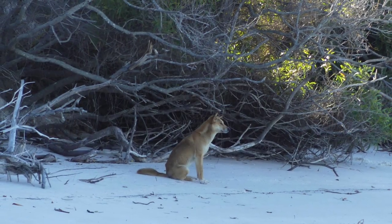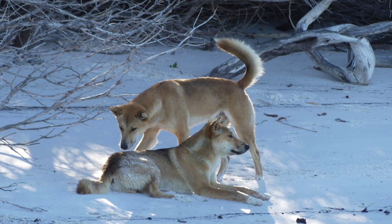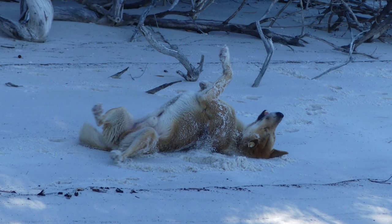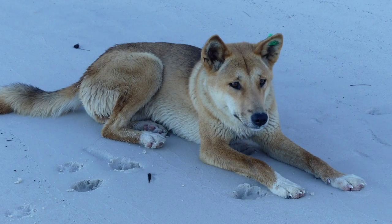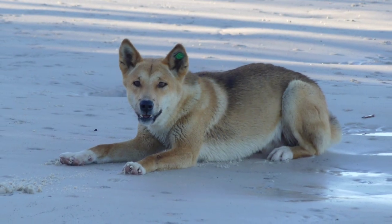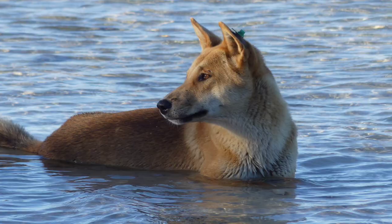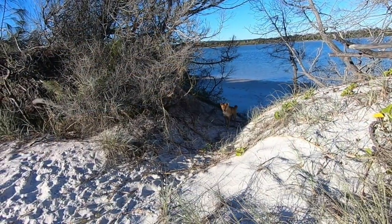Can you see the whiting? In the late afternoon, we noticed these two dingoes on the beach. They were young males and looked in really good condition. We came ashore to watch the sunset. One left and the other one followed us.